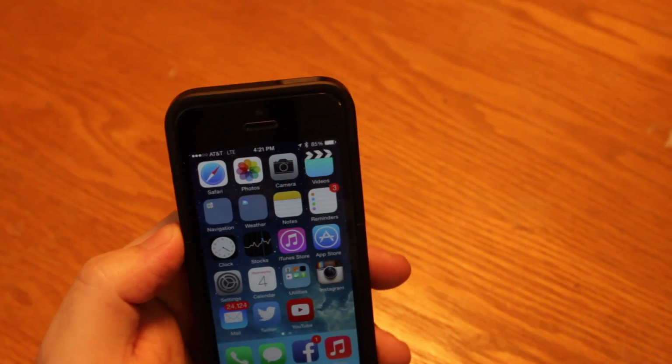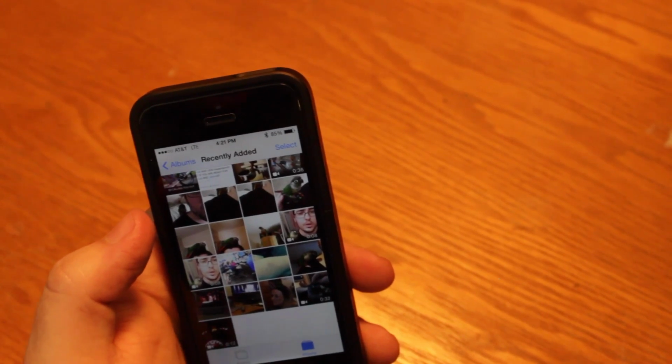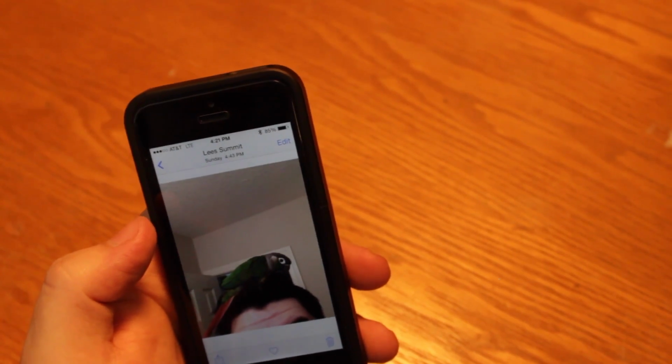And since they made a new camera feature, they also had to make a new photo editing feature. If you go to Photos now, there are a couple new options you'll notice. So I'm going to go ahead and just click on a picture.